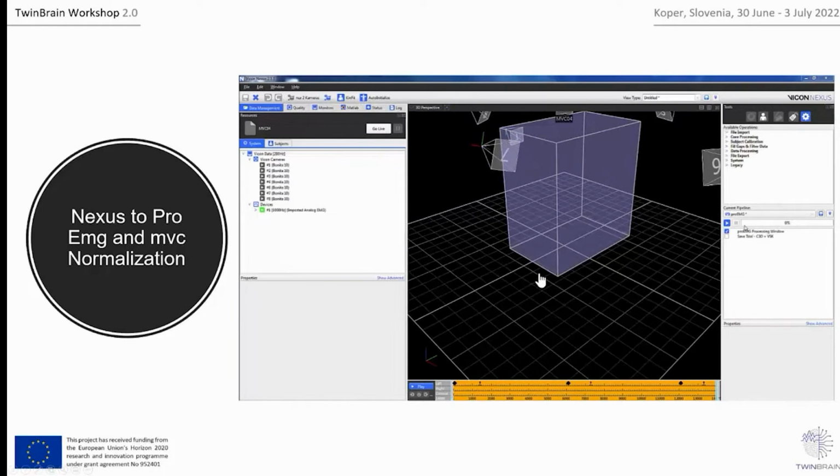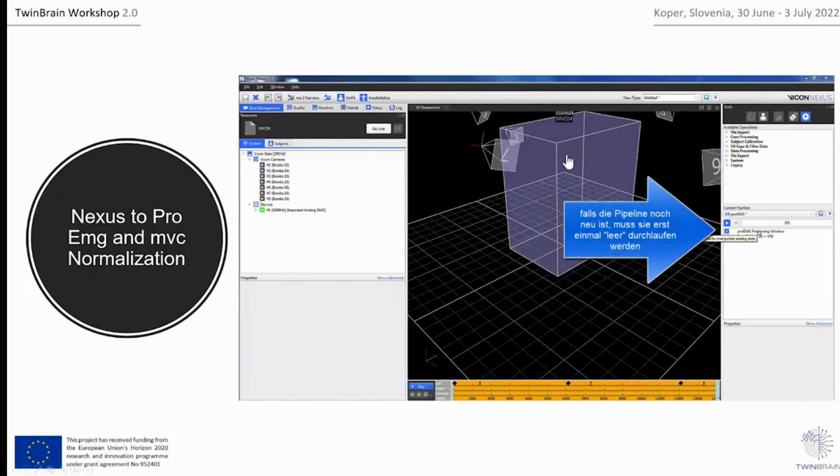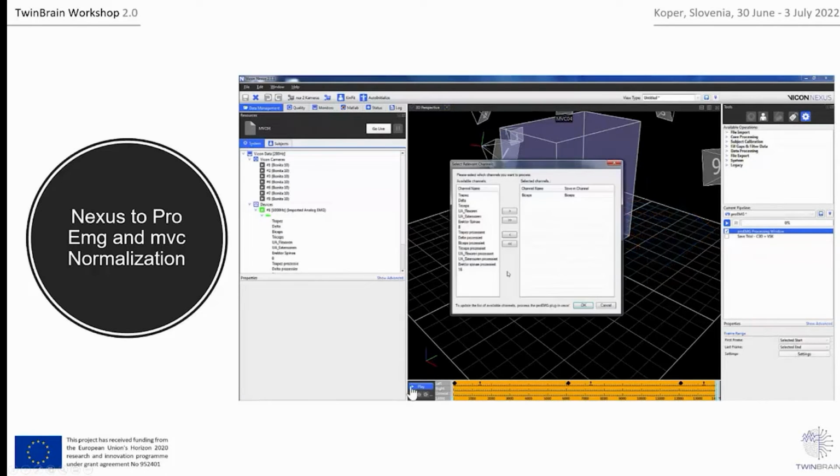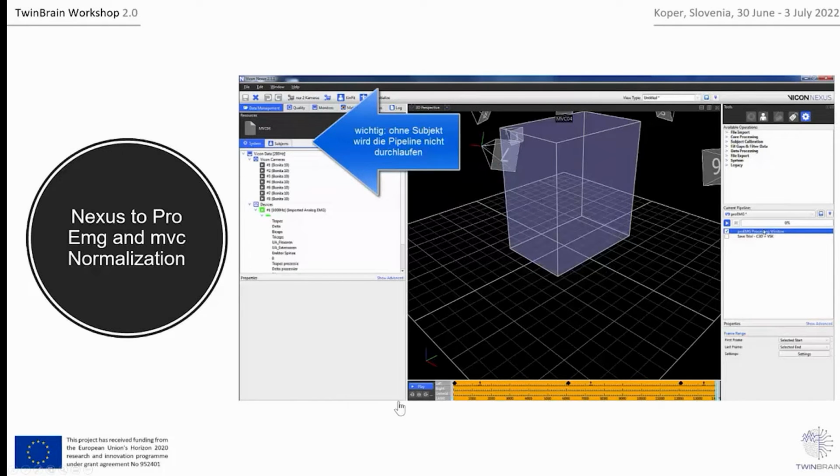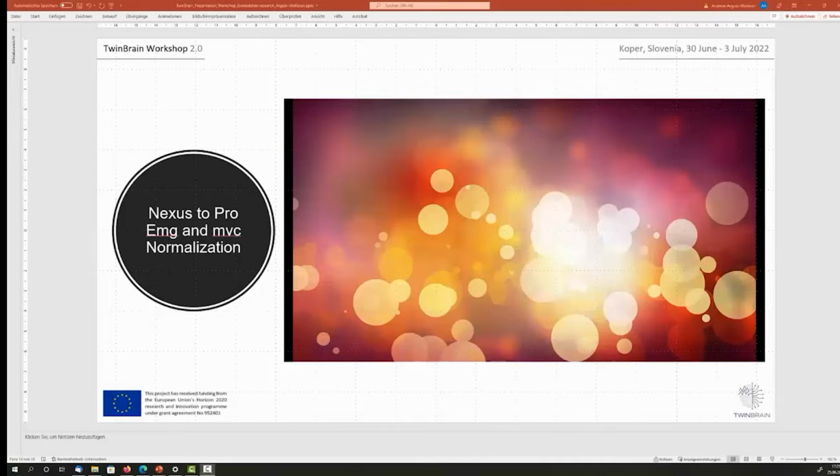So this is the Nexus interface. You have your recording scenario, and everything that will be recorded will happen inside that box. But what I want to show you especially is something else. So a little break. I had to change the view of my presentation in order to skip through the video and show you what I'd like to show you.